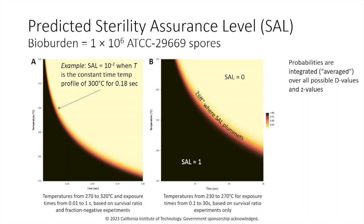And then the yellowish area is a probability of about 0. We're talking like 10 to the negative 100 power, in the upper right corner. Very, very low probabilities of this product not being sterile, which is where we more want to be. And then there's this kind of cliff area here where things very quickly drop off. For a given temperature or a given time, once we go beyond a certain point of exposure, the probability of the thing not being sterile just drops off very, very rapidly. Orders of magnitude on that kind of blurry region.